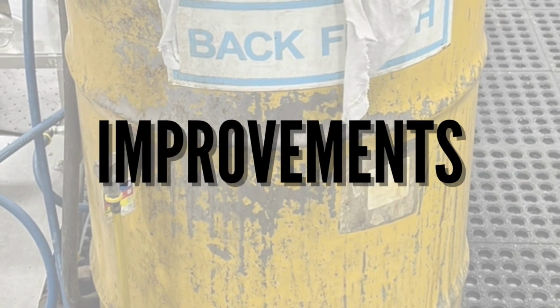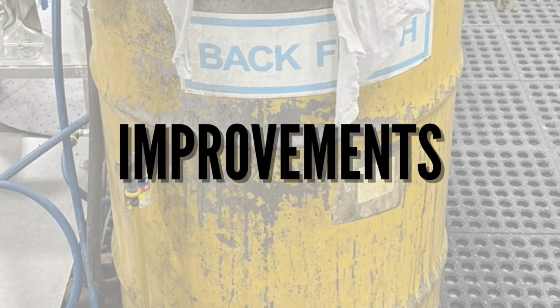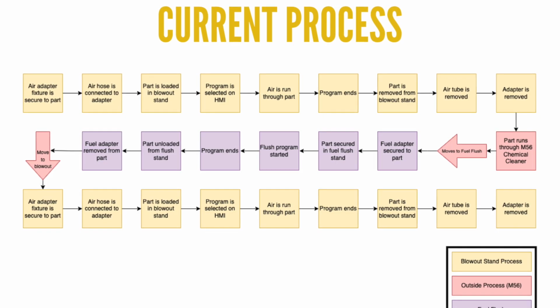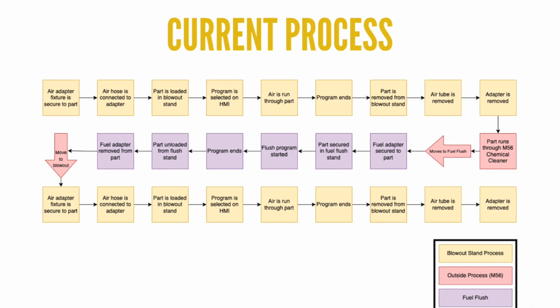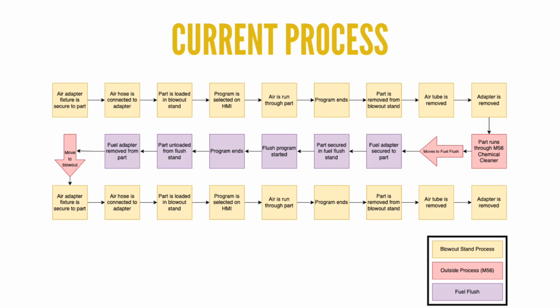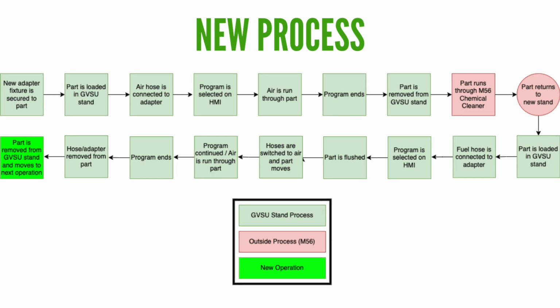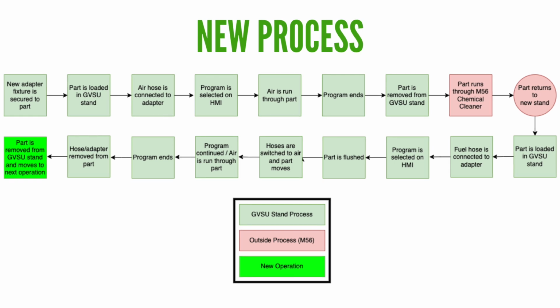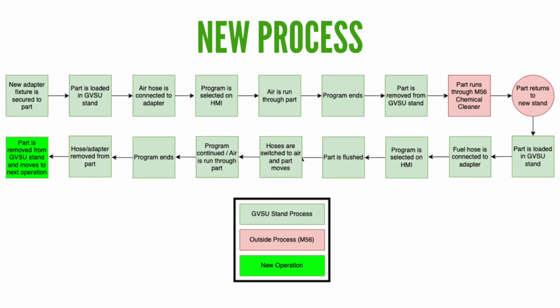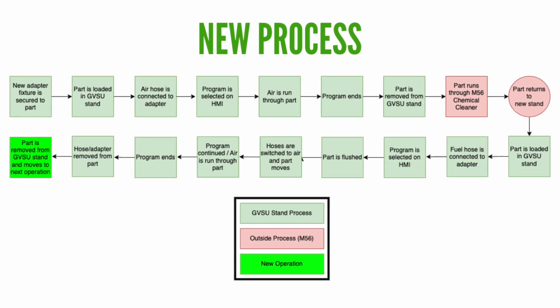On a different note, I would like to talk about some of the improvements that our machine makes upon the current process that exists at Woodward today. The current process as it is today is shown here in yellow, purple, and red, where a singular part has to move among 4 separate machines. The new process is shown here in green and red, with red being the external operation of M56 chemical clean, and it is easily seen with combining the 3 pre-existing machines that a lot of time is saved.